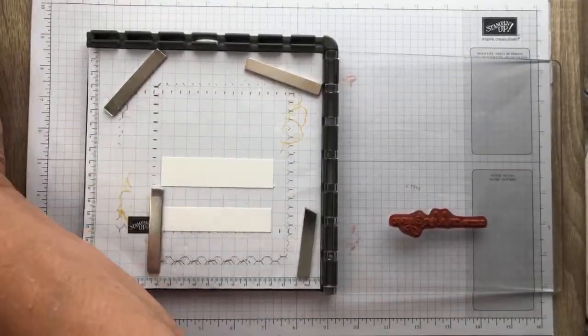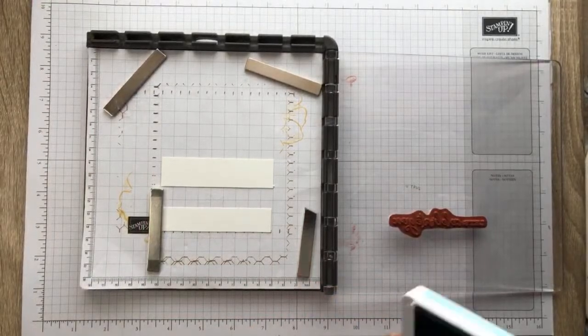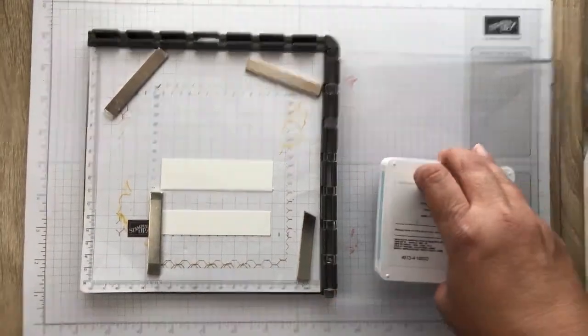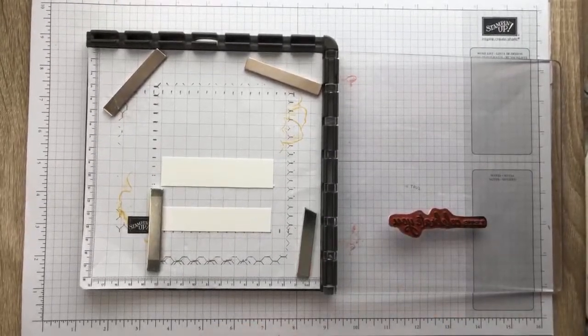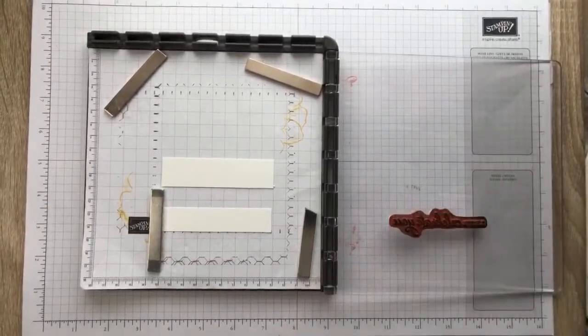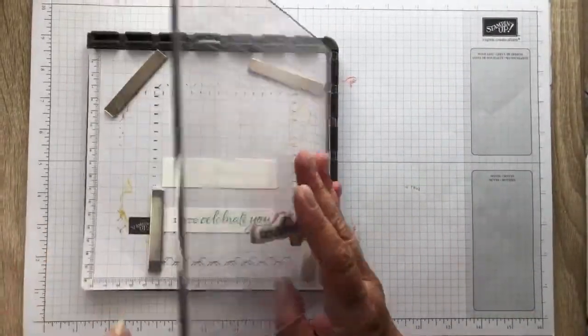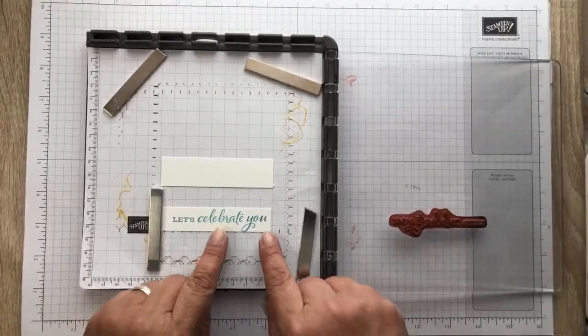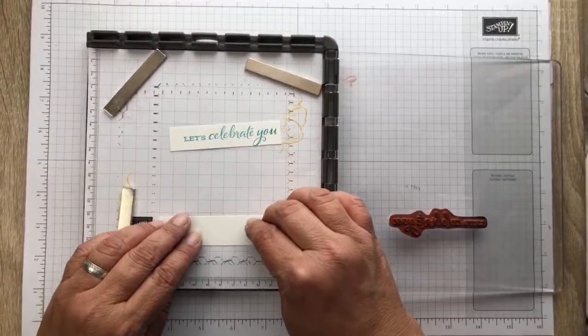Okay, now we're going to get out Balmy Blue for our sentiment. Okay, so let's ink up our Balmy Blue. I think that's good. All right. Let's see if that works. It's a little bit tight, but I'm going to do both of them just to see which one I like better.